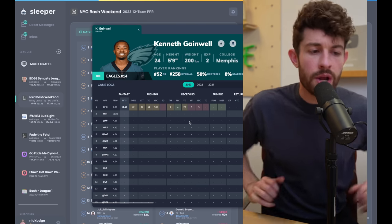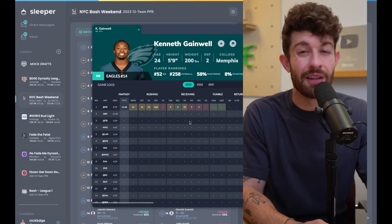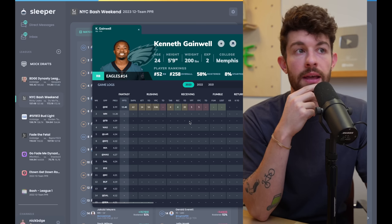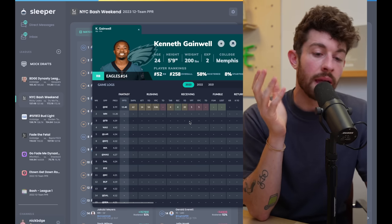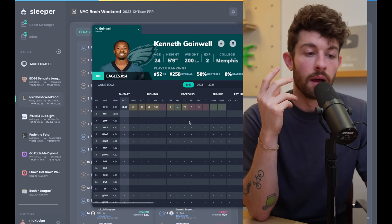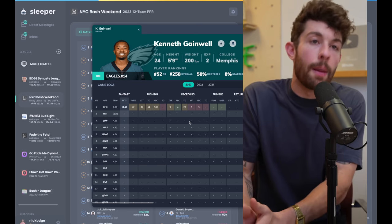I also wouldn't drop Rashaad Penny just yet. I'd like to see one more week. If he's a healthy scratch again, yeah, you can definitely get him off your roster. But I think a lot of this had to do with the fact that they were playing in New England. It was shitty weather and they wanted a guy out there that they could trust. And I think that was a lot of it. And Kenneth Gainwell, regardless of playing this much, just isn't a great fantasy asset because he does the least with all the opportunities he gets.